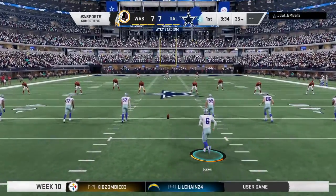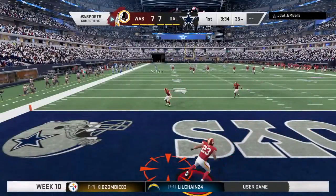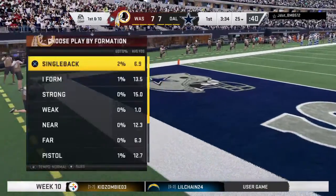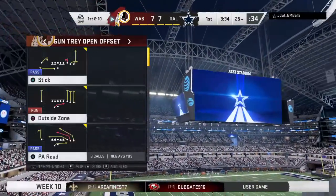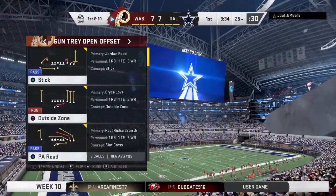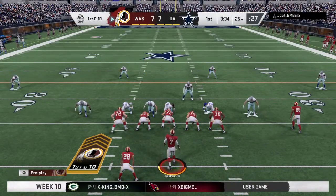Each team has had it. Each team has scored. 7-7 here as the kick's away. The Redskins take over 1st and 10 at their own 25-yard line. Out there ready for this next drive, the Redskins offense.